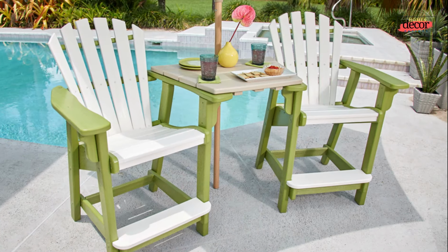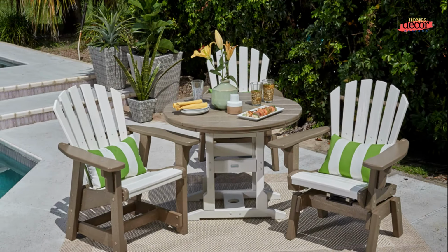It is enough for the basics. After this, we will provide you a gallery of unique coastal patio decor ideas for your inspiration.